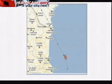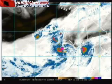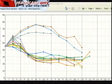Now here's the best performing model. Let me zoom in on this. This is the AP12 Aviation Ensemble model, and so far this is off by about 61 miles at 30 hours, and it's the best performer of all the track models so far. This takes it right into the Texas-Mexico border, and that's pretty much what I'm thinking is going to happen here. It's going to come in very close to Brownsville, Texas.